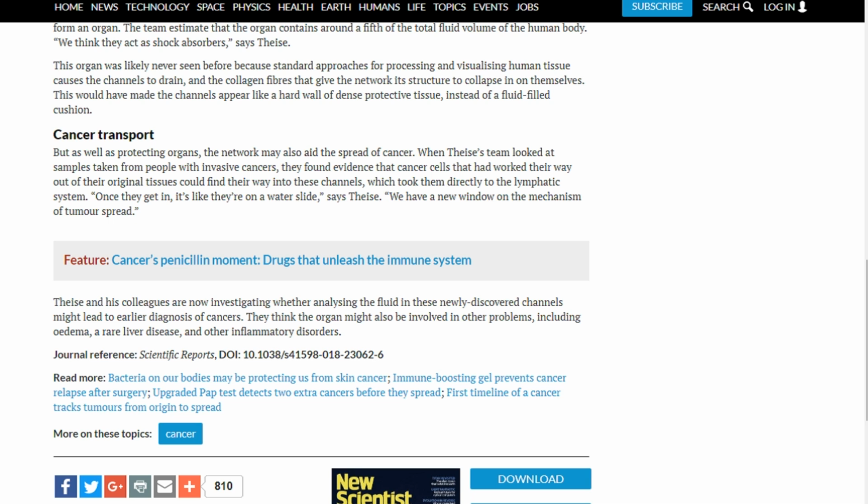Theise and his colleagues are now investigating whether analyzing the fluid in these newly discovered channels might lead to earlier diagnosis of cancers. They think the organ might also be involved in other problems, including edema, a rare liver disease, and other inflammatory disorders.